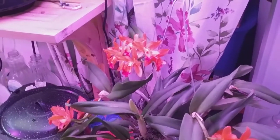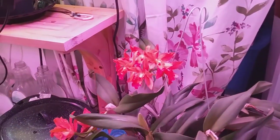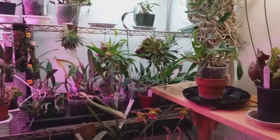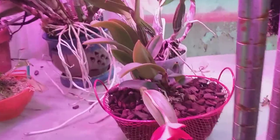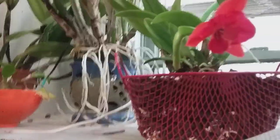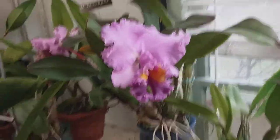Okay, we're in the plant room now. Here's that beautiful cattleya that is still blooming. It's got an LED light on it right now, so it looks funny, but it's a really vibrant yellow. Carnivorous plants are still in bloom. This little one, I'll shut the LED light off. This little one is an SUV. That one, drumbeat, is still blooming nicely.